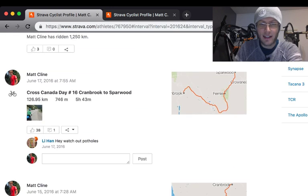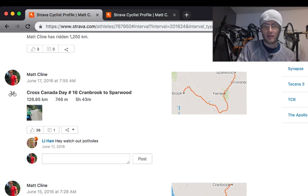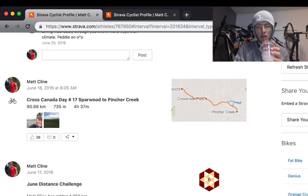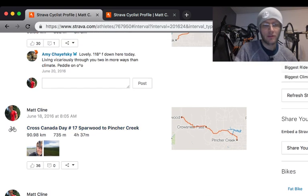Next day again, here we got Cranbrook to Sparwood. More and more elevation, more kilometers. So yeah, we're on day 17. We're just leaving the mountains now. You're going to see a lot flatter rides.